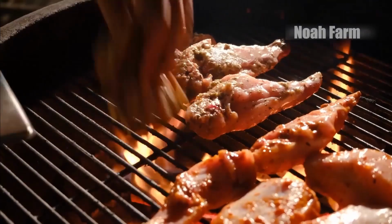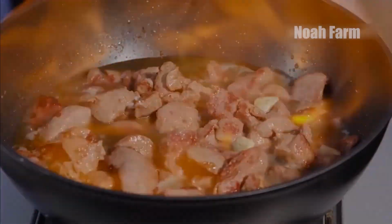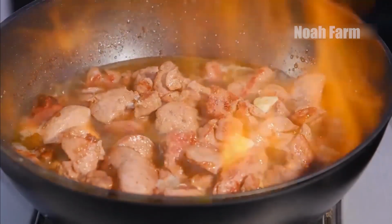These dishes are not only delicious but also showcase the creativity and high skill of the chefs.